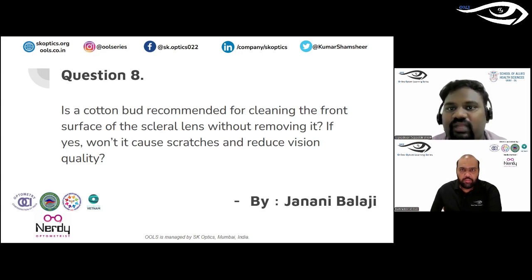When we reduce the frequency of removing and inserting it, the patient is going to be very happy, and they are again going to come back to us. So that's one of the key points with respect to clinics.